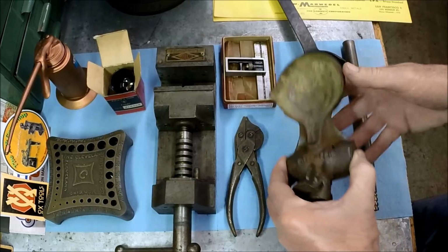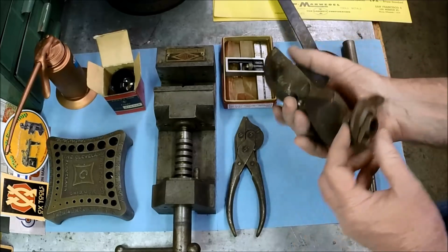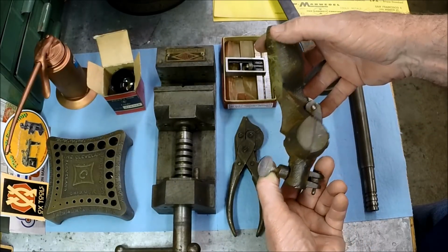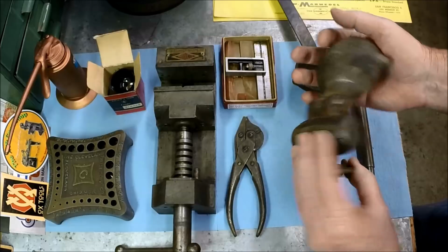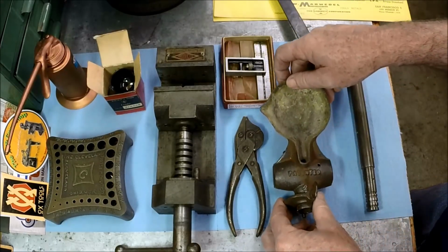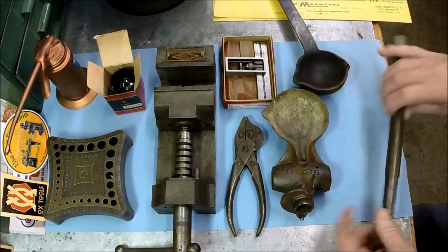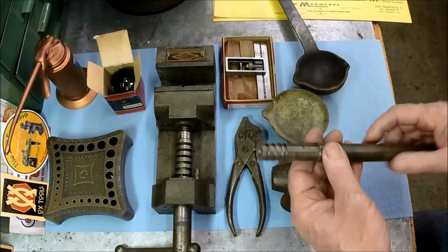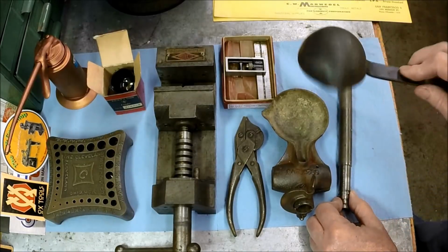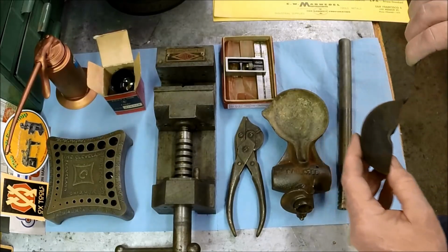And then this is one of these lead hammer molds. I was going to try making one, but this was in the mix there at the estate, so it's like, okay, now I don't have to make one. And it came with a couple of handles, so I've got a little project to make some hammers, and it even had a ladle. Pretty neat.